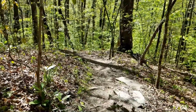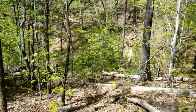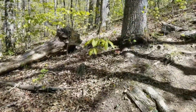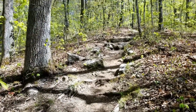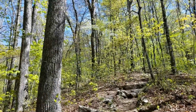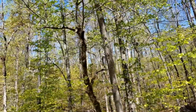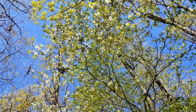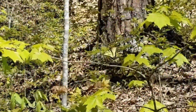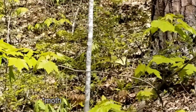Switch back up here on these rocks. Beautiful dogwood tree out here. Coming up this. I know I'm going fast, but climbing up there. There's another pretty dogwood. Another one up there. It's just a beautiful day. Beautiful day. Oh, I'm standing under a dogwood. White blossoms right above me. Pretty butterfly.